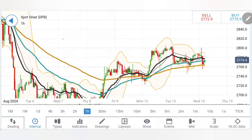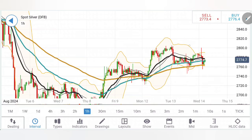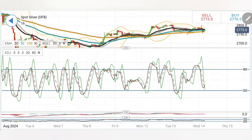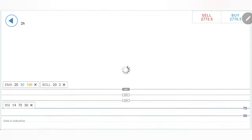Else, what is happening here on the hourly charts? Rise, retracement, higher lows, higher highs. Where are the highs? 28.20. We have to be careful at the current levels, definitely. The stochastic has dropped. MACD is trading bearish. RSI is showing a little rise here.